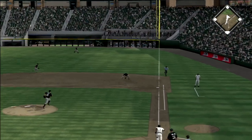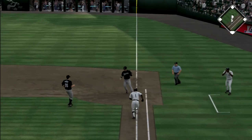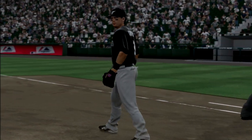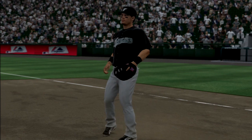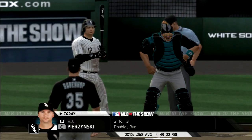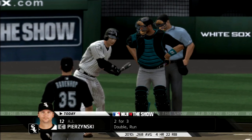Hit on the ground towards first. And Cantu will just step on the bag himself for the out. A.J. Pierzynski will get another shot now, 2 for 3 in the game.